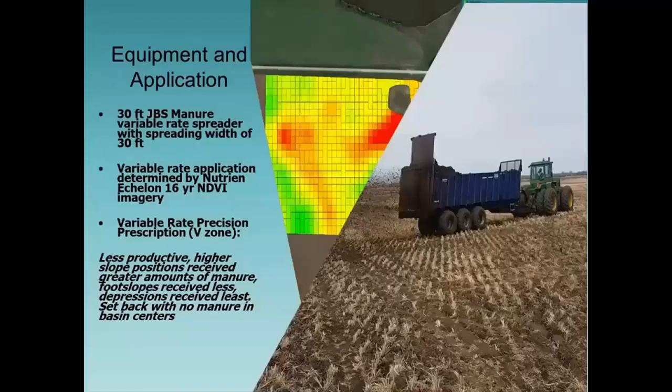In terms of developing the prescription for the variable rate solid cattle manure application, we're using Nutrient Echelon NDVI imagery, and our prescription is quite simple.